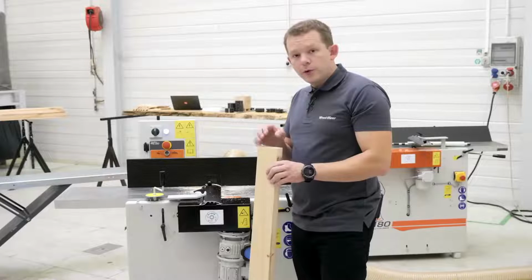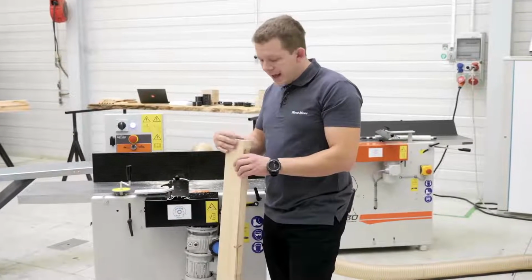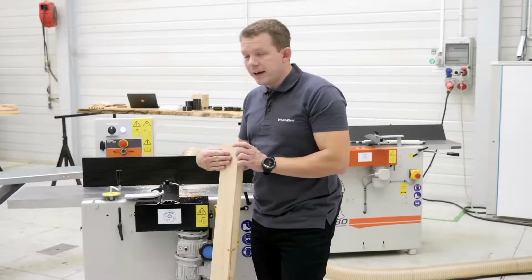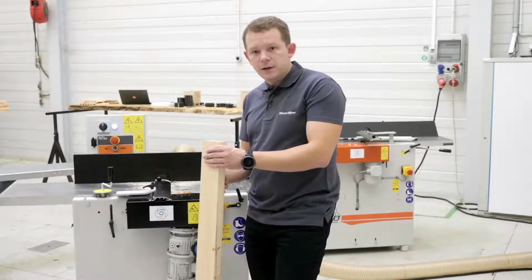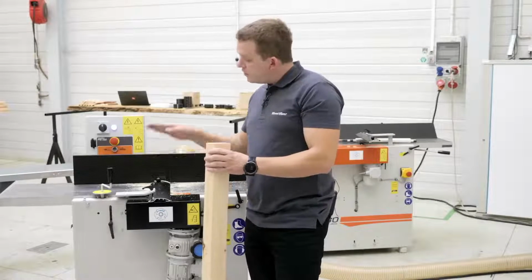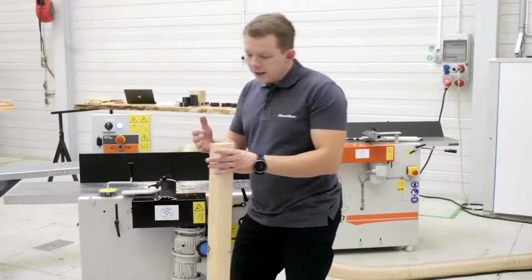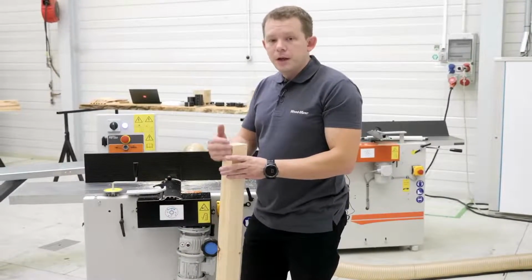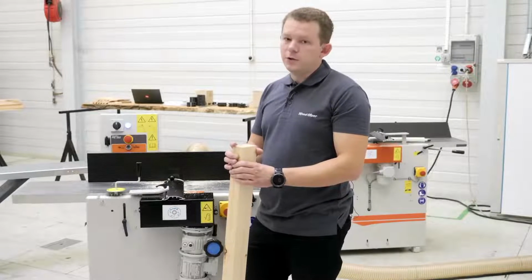It grips the board with the grooved steel roller from the top and makes the other side perfectly parallel to the first side. So he ran it once through the thicknesser, turned it around, adjusted the height with this lever right here, and made the second pair of sides perfectly parallel to each other.